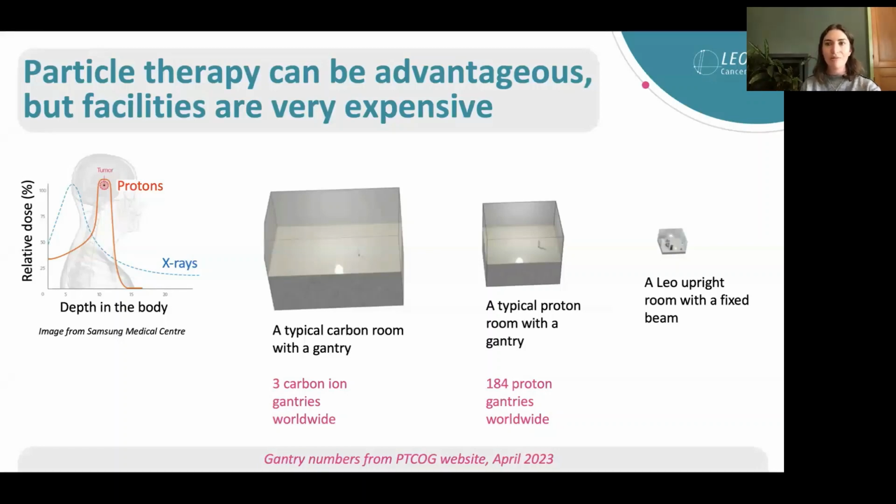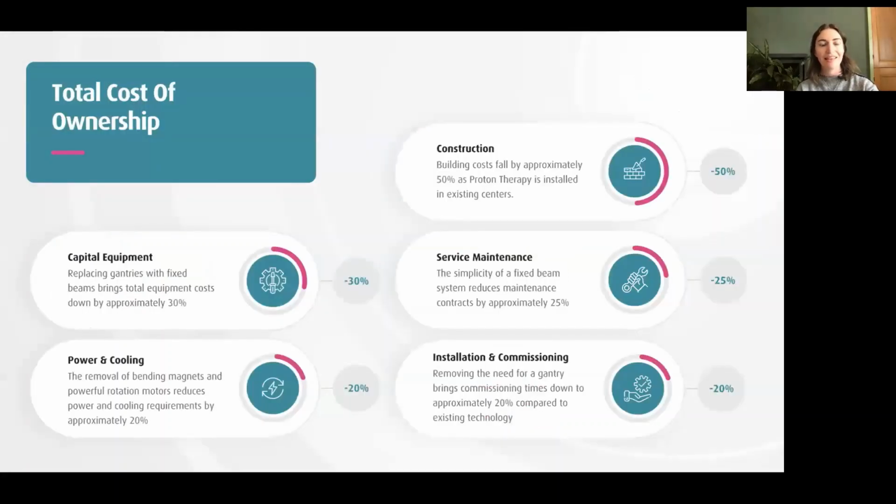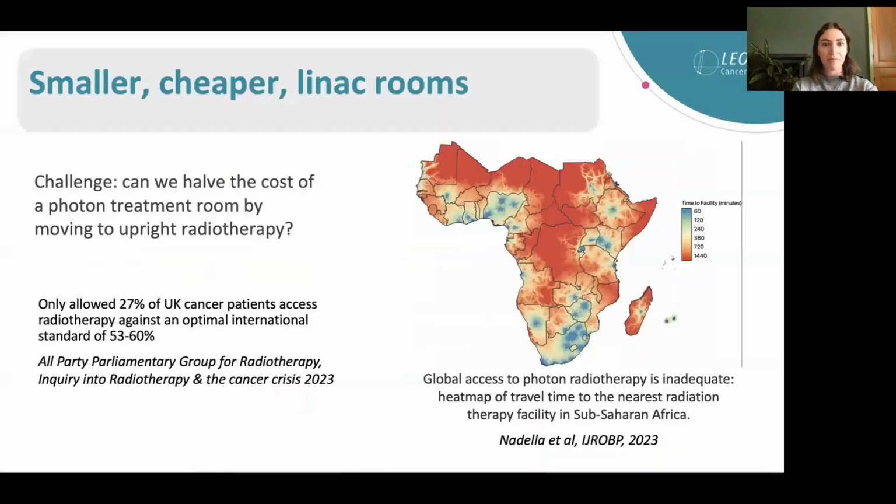But upright, because we're fixing the treatment beam, we predominantly require the radiation shielding in one direction only, and this makes the size of our treatment room much smaller and largely independent of the type of the beam. So clearly, reducing the room footprint should bring down the cost of construction, but we also expect upright technology to bring savings in equipment, maintenance, power, installation, and commissioning. And these sorts of cost savings will not only apply to protons and carbon ions, but also for conventional radiotherapy using photons. I think the challenge that our community should take on is whether we can halve the cost of a photon treatment room by moving to upright solutions.